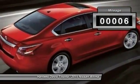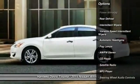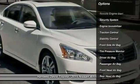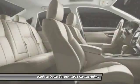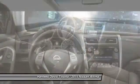This vehicle has less than 100 miles. Here are some of this vehicle's great options: stability control, traction control, remote engine start, steering wheel audio controls, anti-lock braking system, power steering, adjustable steering wheel, driver airbag, aluminum wheels, four-wheel disc brakes.